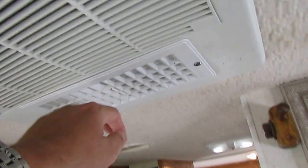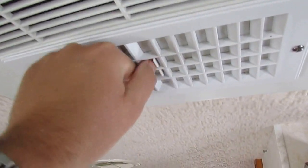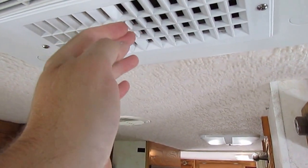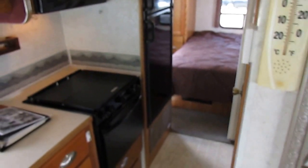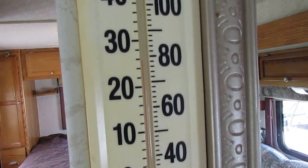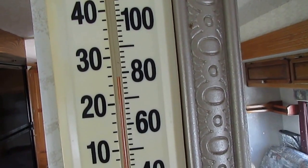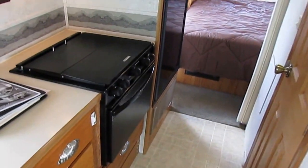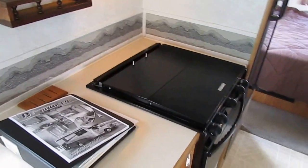And it's got that middle cool jet right here, so you can actually open that up and it dumps the air into your main living area instead of the vents. So if you're in a hurry to cool it off, that's a good way to do it. And you saw how hot it was outside. I don't know how well you can see that, but it's close to 75 degrees right now and still dropping. And like I said, it's been on less than an hour.